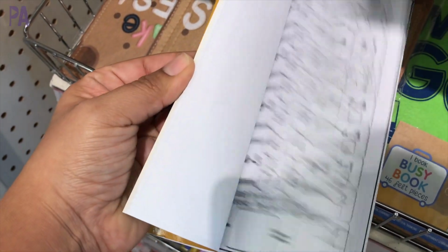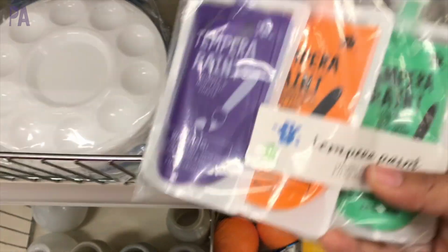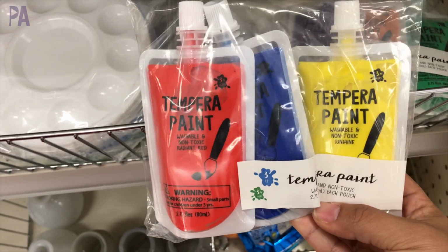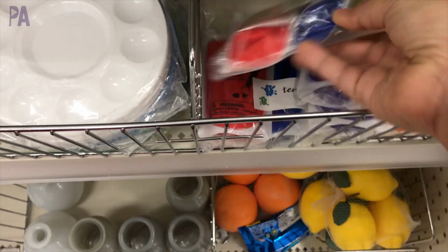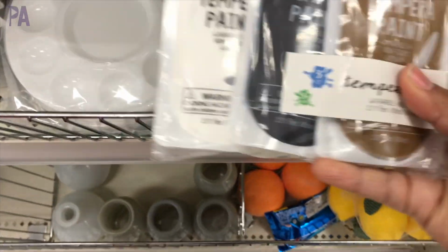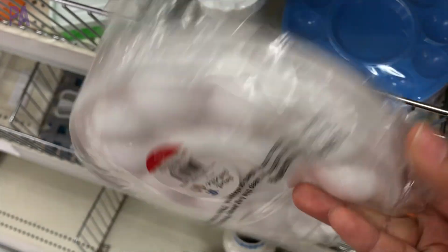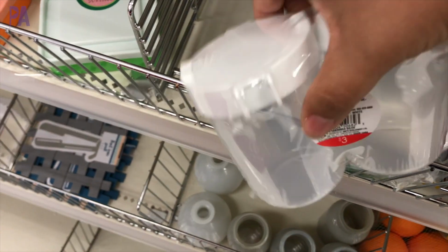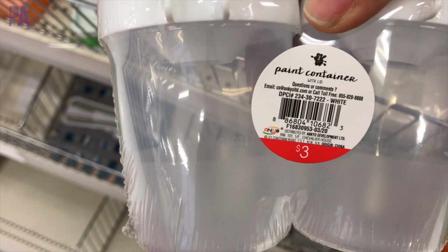Art supplies were also new this year. Check these out. You get a 3-pack of paint. Although I would highly recommend getting the primary colors so you can make all the colors that you want. And of course they also had the paint palettes to go with it and paint cups. So depending on the age of your child, you might want to get the paint cup or the paint palette, but these are great supplies to have that you'll use over and over again throughout the year.